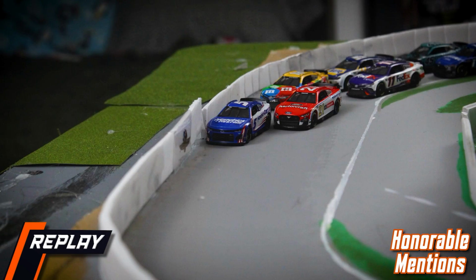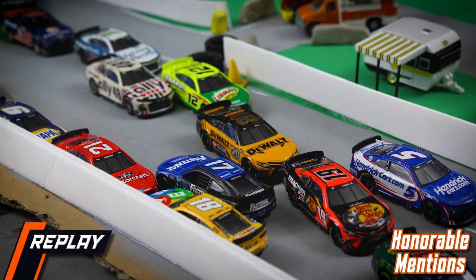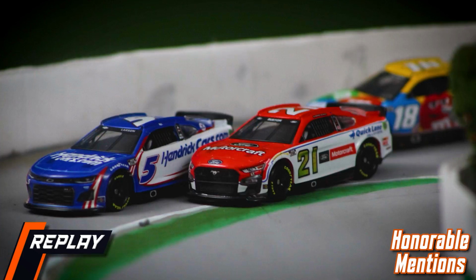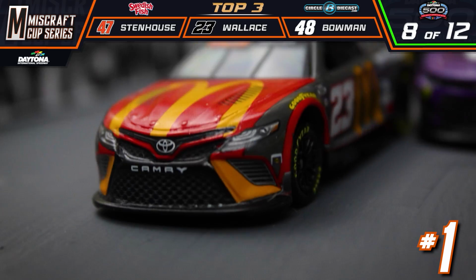Harrison Burton went to the inside and just didn't have enough room to get to the inside of Larson, and he slid, trying to save that race car, but it just wasn't enough. He shot back to the right back into the path of Kyle Busch. Chase Elliott, Kurt Busch is back there as well. You see Chris Buescher just barely get tagged right there towards the end as well. Seems side by side, dragging each other back there for second place.